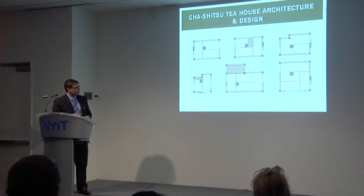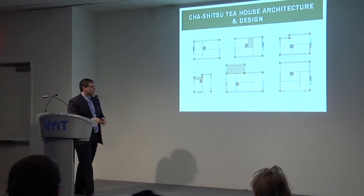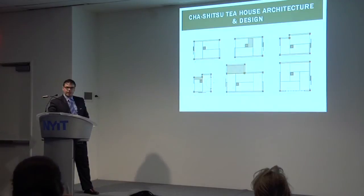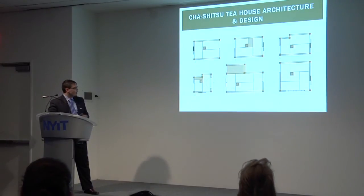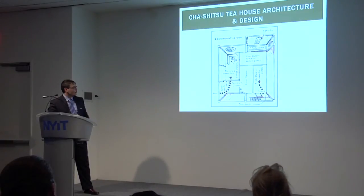Typically, this is a small hearth. You can have heated water there. You can heat up your tea, and you can prepare it. Typically, when you go here, you can sit 2 people per mat, and you can have up to 1.5 to 6. So it really varies depending on the tea house, but typically they're pretty small.